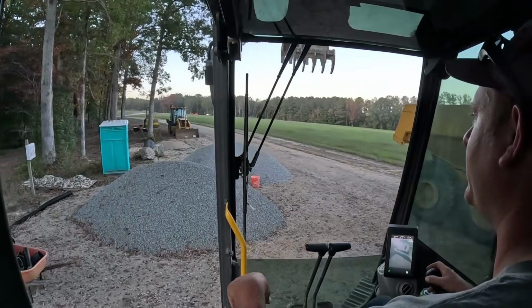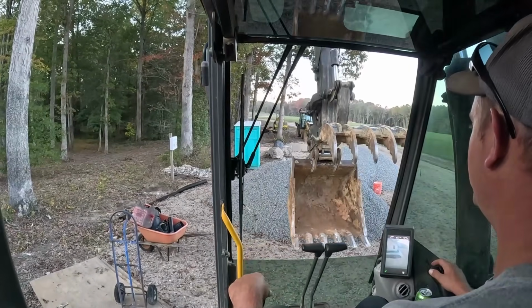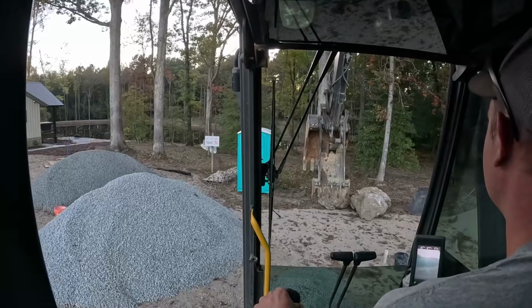Make 4 trips with the backhoe. Now let me go ahead and grab those rocks and bring them over here.